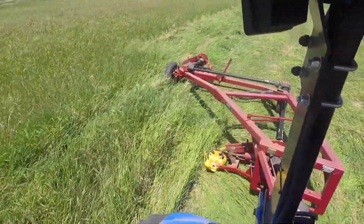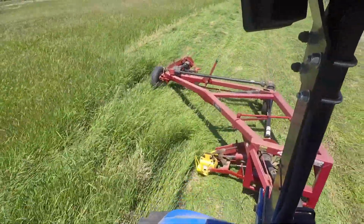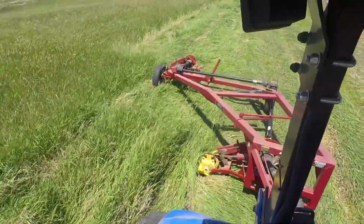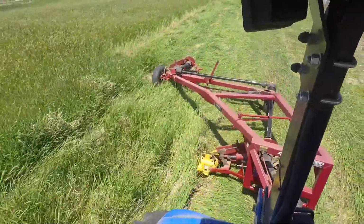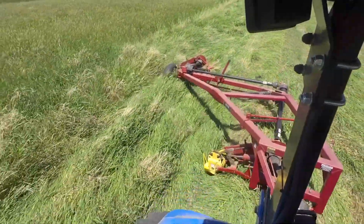Like I say, there's some places where the grass, alfalfa is really nice, especially in more low-lying areas like this. That stuff came like mad, because it had constant moisture to pull from.